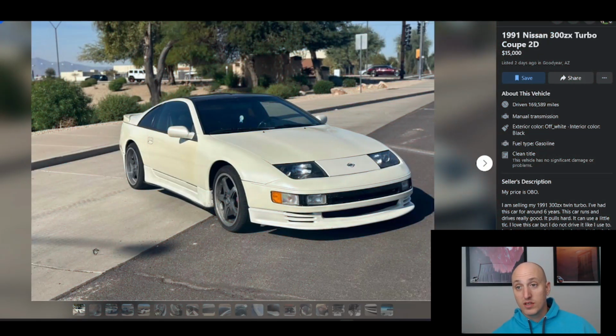All right, here's the last one. This one's $15,000. It's a '91 Nissan 300ZX twin turbo.